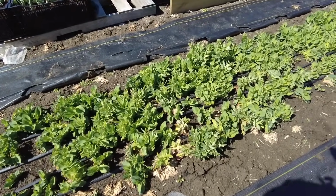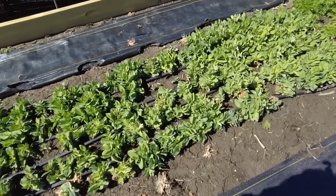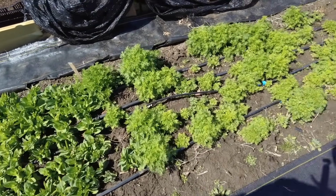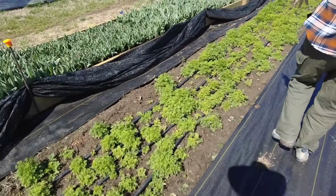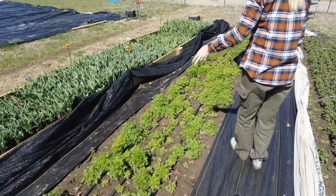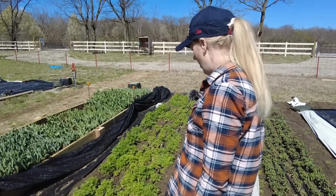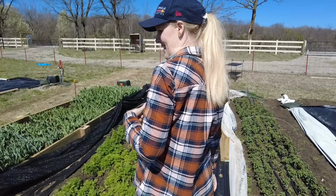And then we also have our Larkspur, which is looking really fluffy and wonderful. Same thing happened with the Larkspur. We had a little bit of dieback, but it's pushed new growth from the roots. And then some of the Larkspur that didn't get any stress is super big and fluffy, and hopefully gives us lots of wonderful May stems for our May bouquets.